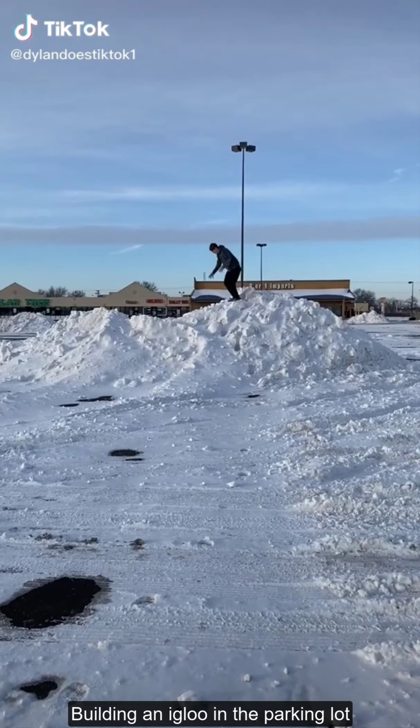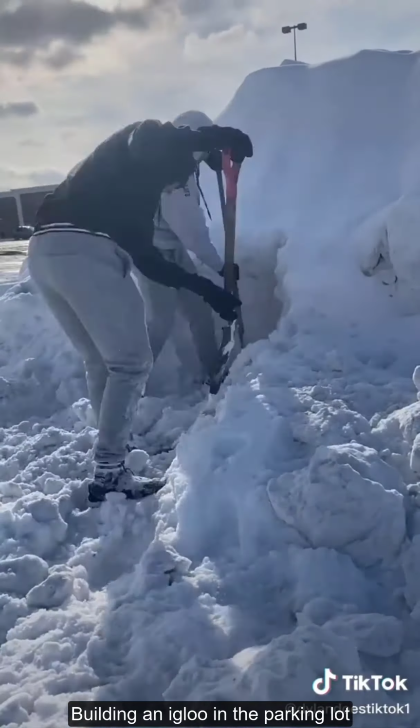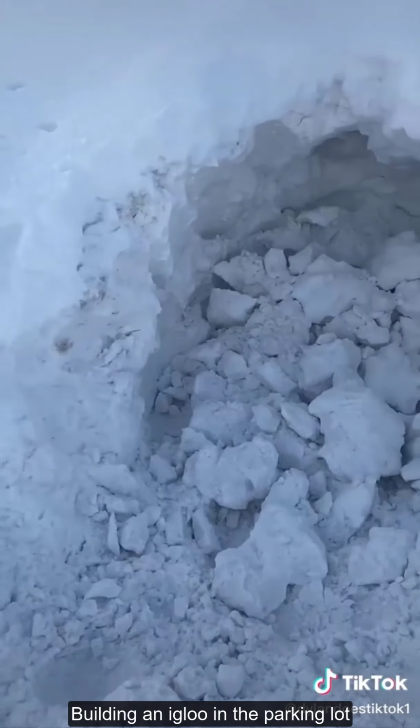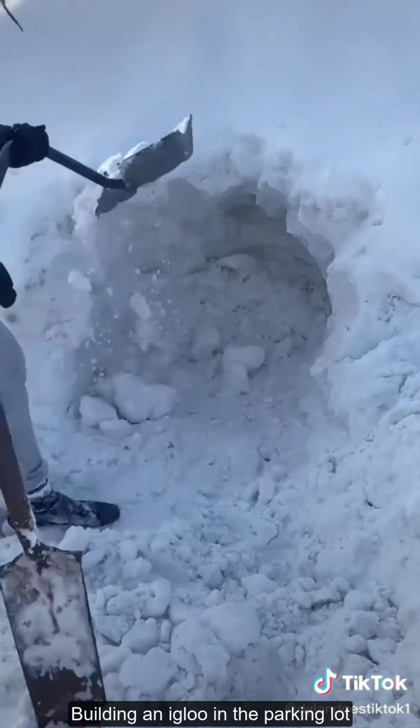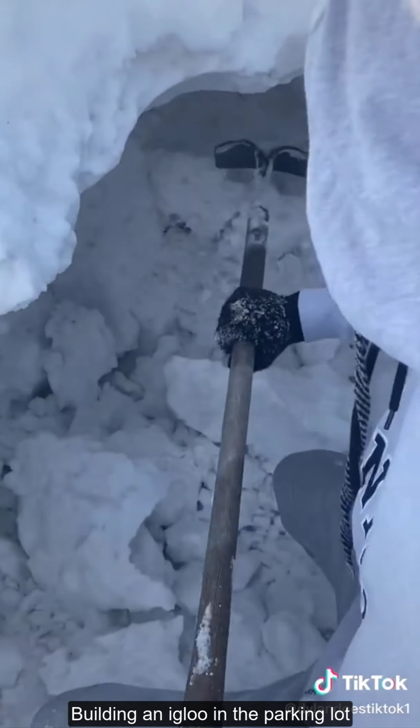So one day, my friend and I went out to this giant snow pile in the middle of a parking lot to build a giant igloo. We got to digging for a long time. He would dig out the hole, and I would scrape it out with the big shovel like this. We repeated this process for quite some time until eventually it looked like this.